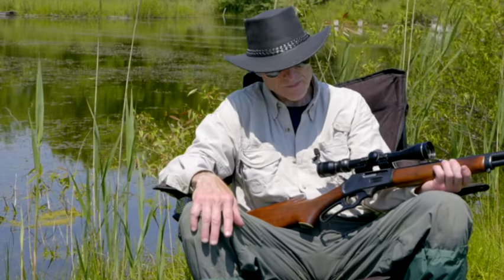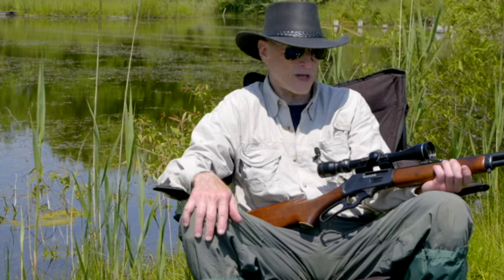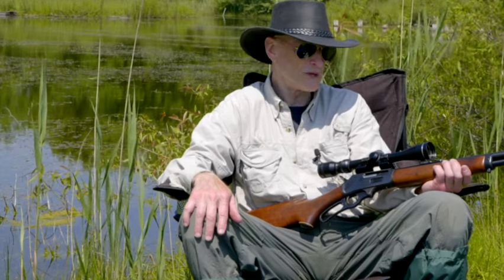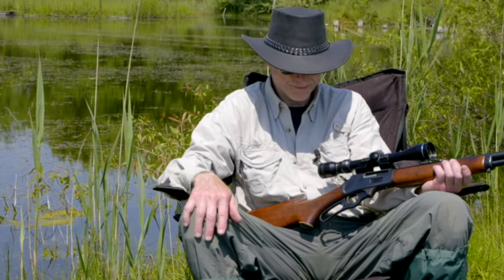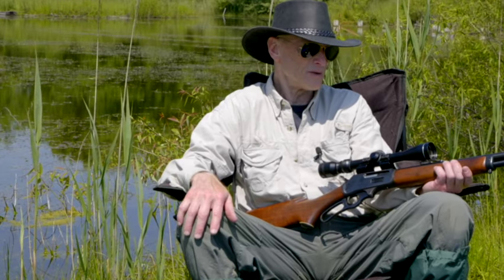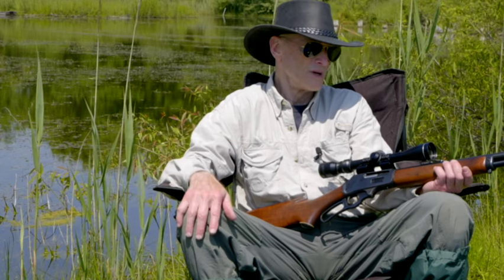But these are the guns that we took up to Canada and got a lot of moose. We each got one, usually, but those were the days that we just enjoyed these guns, and I still do.